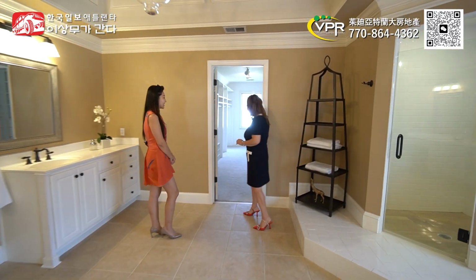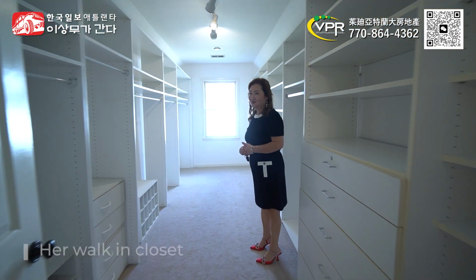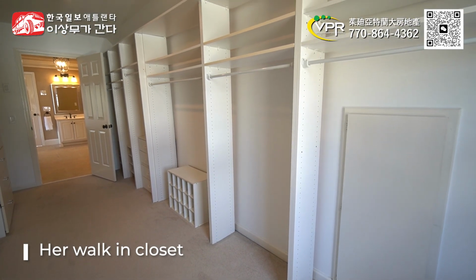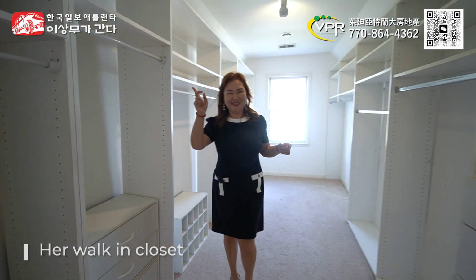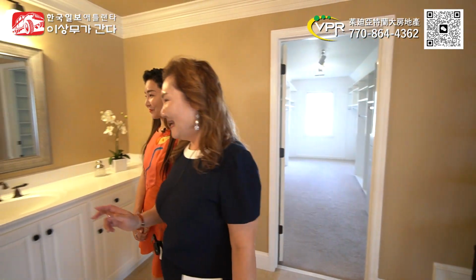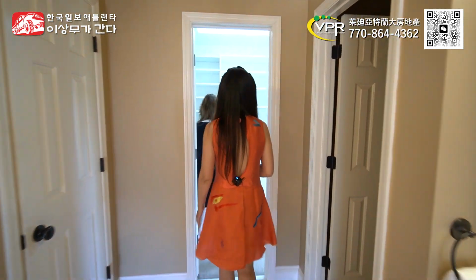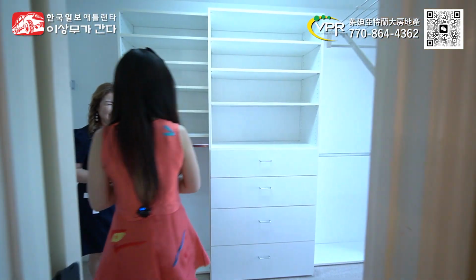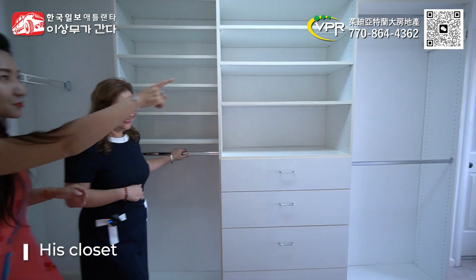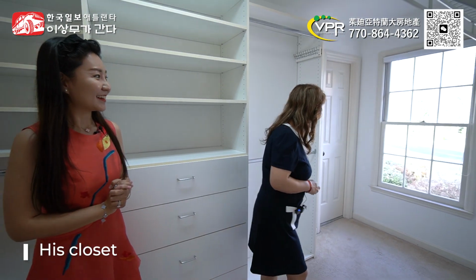This is the master closet. Do you know we have an additional closet on the other side? So if this is not enough, then we have another one over there. What I think is that's hers and this is his. Okay. You're right, actually. That's for ties. See, I was right.